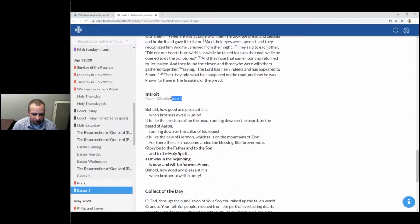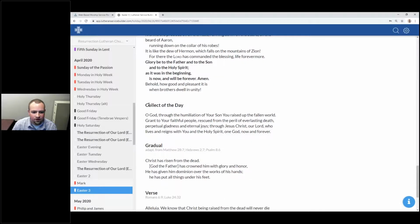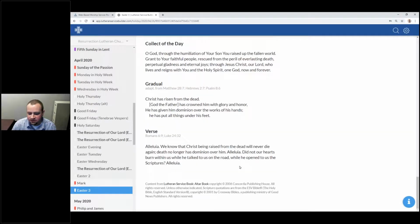There's the introit, and again, the antiphon is identified. The collect of the day, the gradual, the verse. These are the propers that are assigned according to the lectionary. And this is where it's really helpful, even if you are not using Builder to plan your services, to have a free account, because you can easily look these up. And you can easily look them up on your phone too. It's very nicely modified for mobile devices.